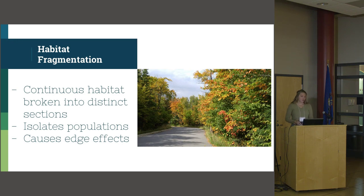Habitat fragmentation also introduces edge effects. So if you imagine a forest that's never been touched and then a paved road through the middle, in order to pave that road, you need to cut down trees, which introduces sunlight, and that sunlight will warm the air, it will warm the soil, and it will decrease soil moisture, and all of those things negatively impact salamanders.